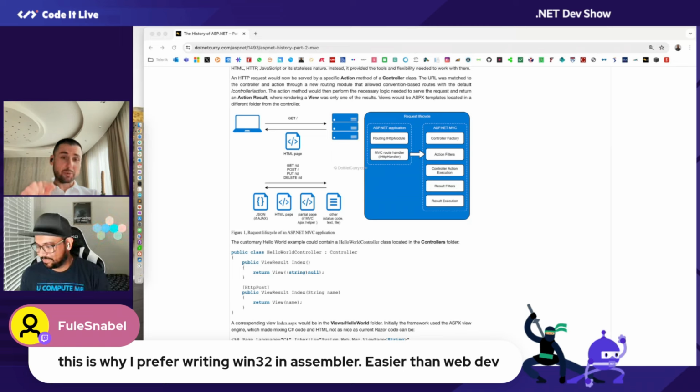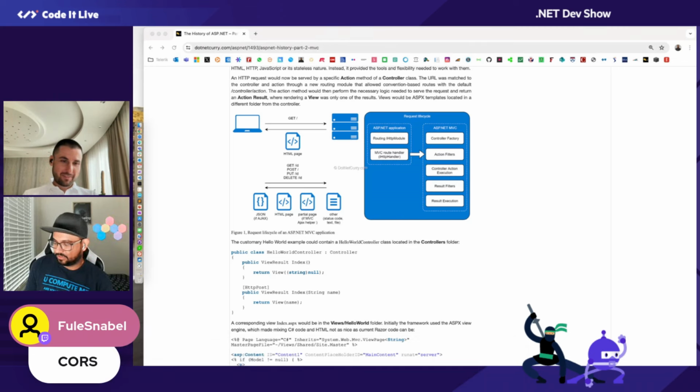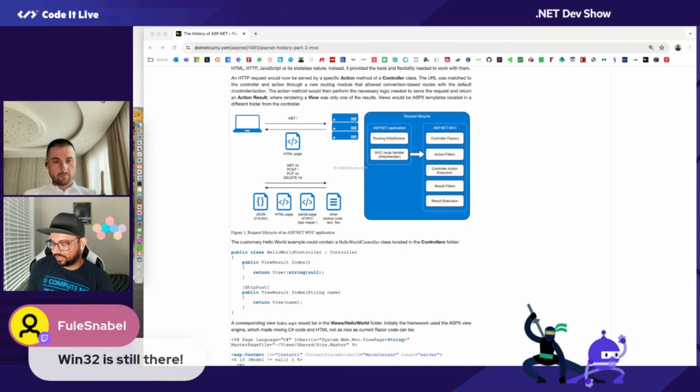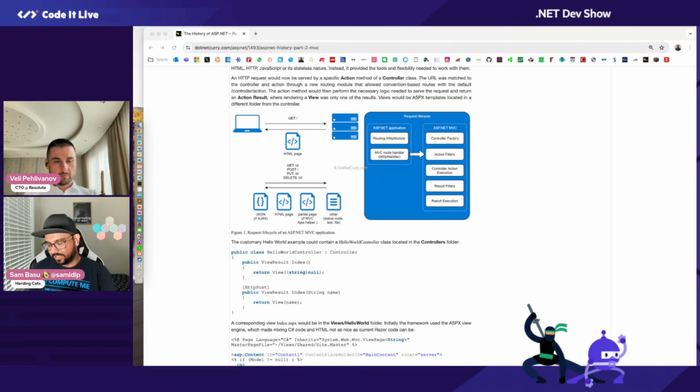But yeah, well, let's talk about web. Win32 in assembly could realistically be easier than web dev today. I agree with that. It was crazy to think about that some 15 years ago, but today, yeah, it might actually hold true. We went through a lot of things like cross-site scripting and COBOL. I did a couple of years of COBOL, so yeah. Win32 is still there, so a lot of choices in the desktop native stuff.